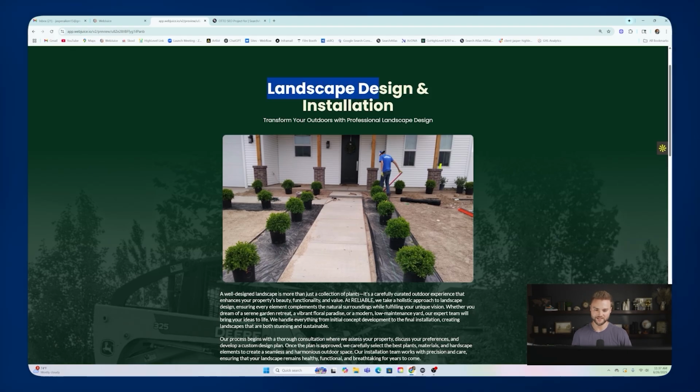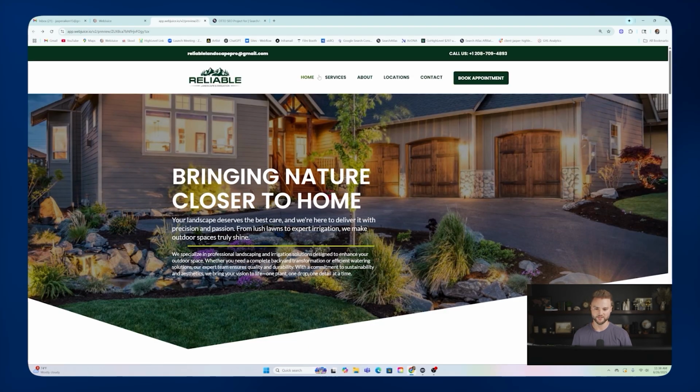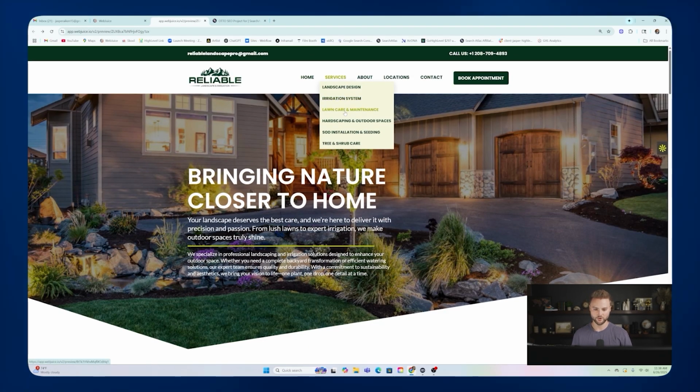What this is, it's a keyword that we can rank for on Google. We can look up these different keywords of services that our client offers. Landscape design and installation is one of them. We can get ranked for this keyword. So when somebody goes to Google and types in landscape design or landscape installation, because we have a page that's specifically dedicated to this service, it'll help our chances of ranking for that keyword significantly. Same thing with all of the other pages of the website: irrigation systems, lawn care and maintenance, hardscaping, sod installation, tree and shrub care.